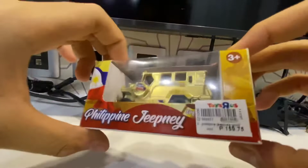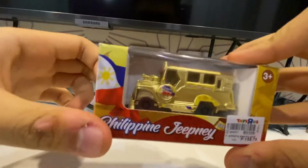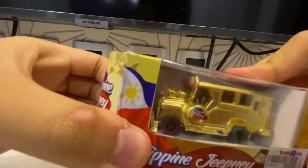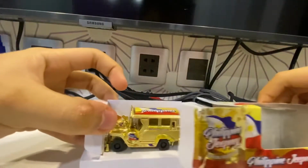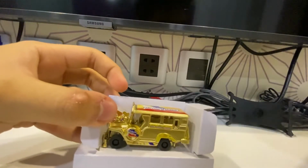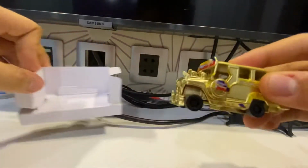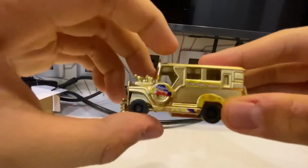So guys, we're about to open this Philippine jeepney. Without further ado, let's get started. Okay, so here is the Philippine jeepney that is a pullback vehicle.